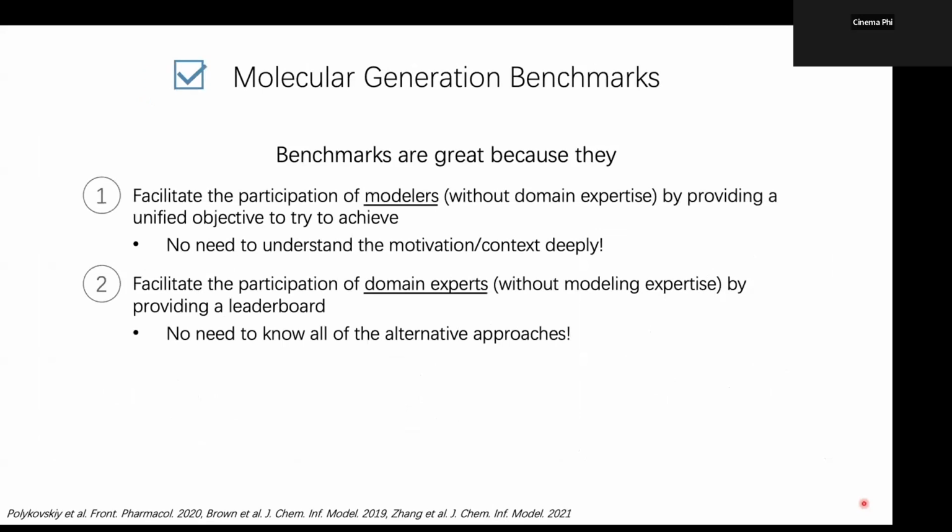So I also wanted to take a moment to talk a little about molecular generation benchmarks, because of course I've mentioned a lot of different methodologies. The question becomes, how do we actually sift through all of the papers that you see coming out from NeurIPS and ICML every year and decide which one you're actually going to use? So benchmarks, and this is maybe a more philosophical point, are great because they facilitate the participation of people who are more in the modeling field, people who don't necessarily have domain expertise, by providing a unified objective that we can try to achieve.